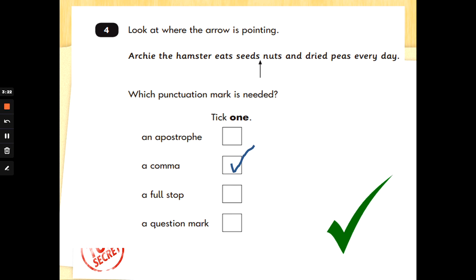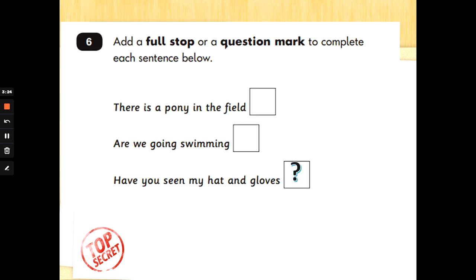Well done. Okay, number 6. Add a full stop or a question mark to complete each sentence below. There is a pony in the field. That's just a statement, so we would just do a full stop. Middle one. Are we going swimming? And the answer could be yes or no. So because I need an answer, that is a question. And we need to put a question mark.